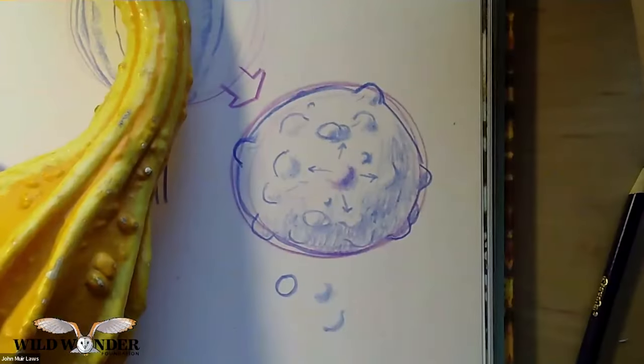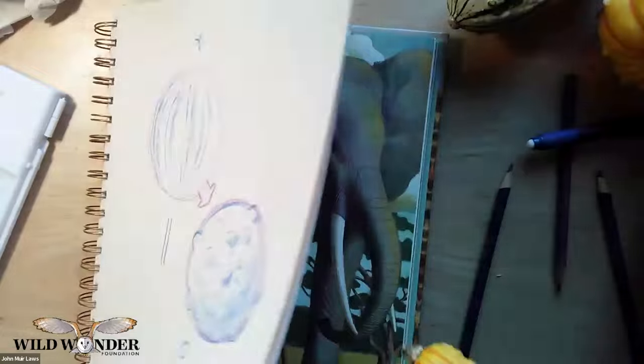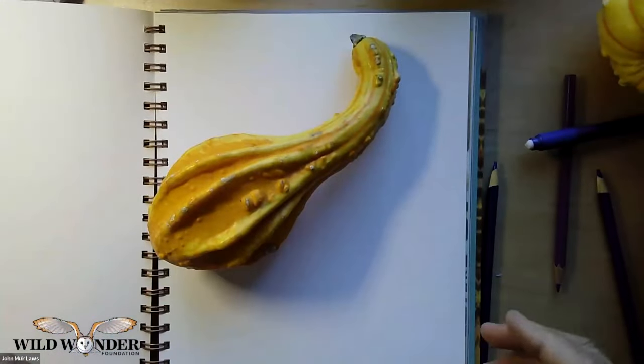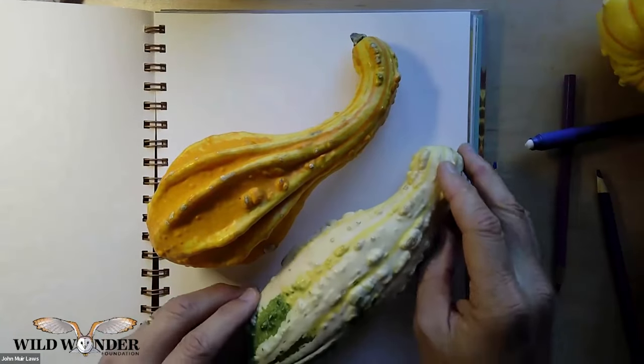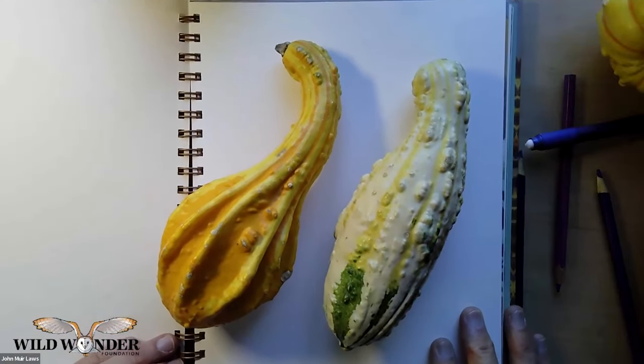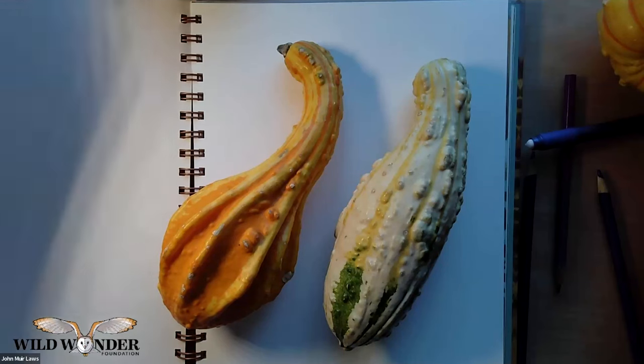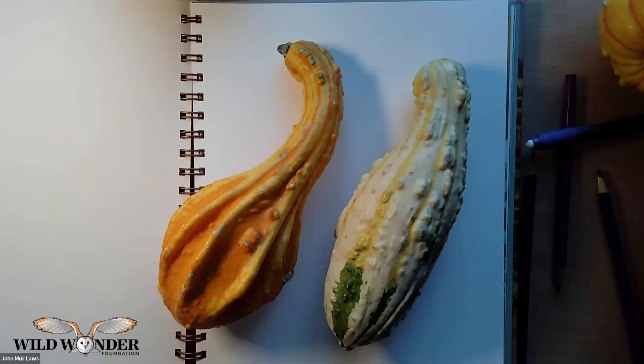So what I'm going to do now is back up here, and I am going to put onto the page here two gorgeous gourds. And what I would like you to do is, don't think of it as a portrait. Don't think of it as a fancy diagram that you need to make. Think of it as just a little study in, can I suggest the ridges? Can I suggest the bumps in these different places? And let's play with that a little bit.